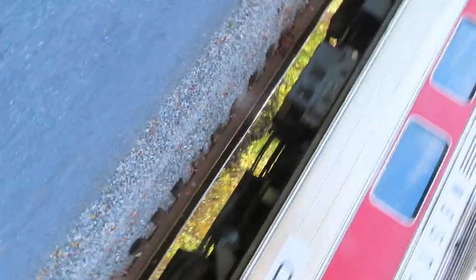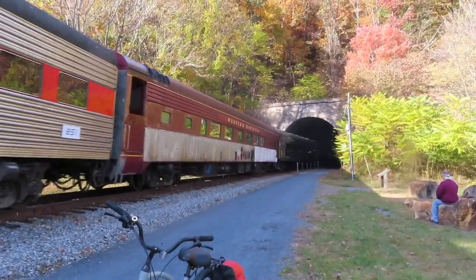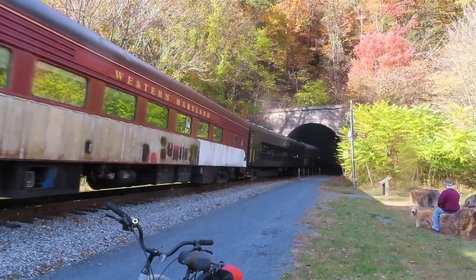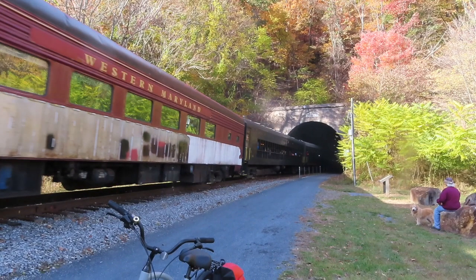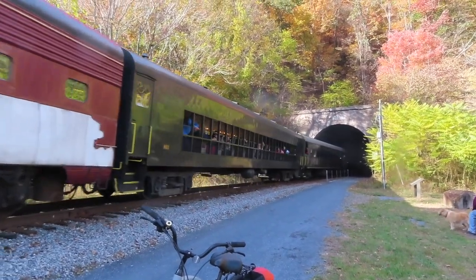I can hardly wait to see how his video shows up while mine has seen better days. It's an extra long passenger train, probably due to the fact that it's a steam engine. Oh, nice paint job, by the way, leading up the hill and the fall colors.